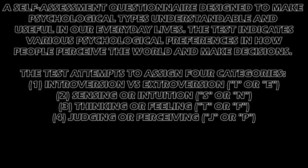You might still be wondering, what exactly is the Myers-Briggs personality test? Well, it's essentially a self-assessment questionnaire designed to make psychological types understandable and useful in our everyday lives. The test indicates various psychological preferences and how people perceive the world and make decisions. The test attempts to assign four categories: introversion or extroversion, sensing or intuition, thinking or feeling, and judging or perceiving.